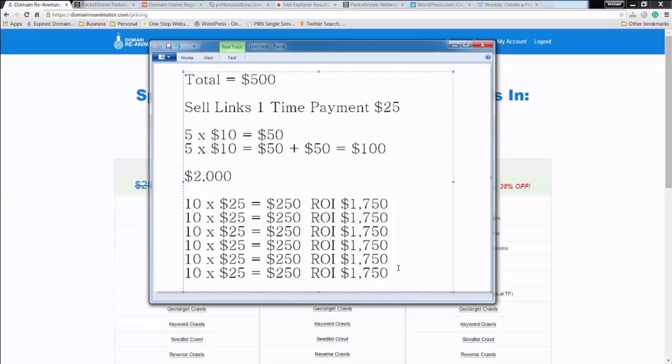I have Domain Reanimator and I still buy one-off payment links sometimes from people who are, I don't know if they're doing the same thing I'm doing for the same reasons, but I still do it sometimes. And the reason is because it's just too easy. I don't reduce my ROI every month, and I continue to build links every month. I don't have to buy the PBNs. I don't have to analyze any domains. I don't have to set up any PBN domains. I don't have to take any cost. I don't have to watch the hosting. I don't have to do anything. I give them 25 bucks. I get a link. I keep my ROI and everything's great.